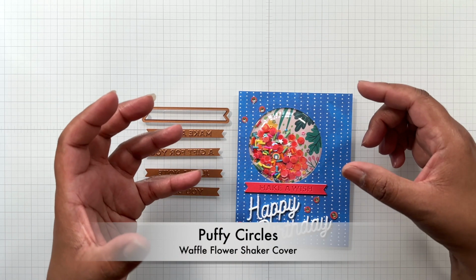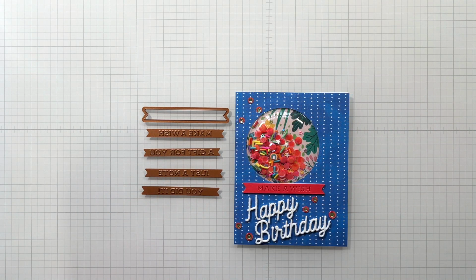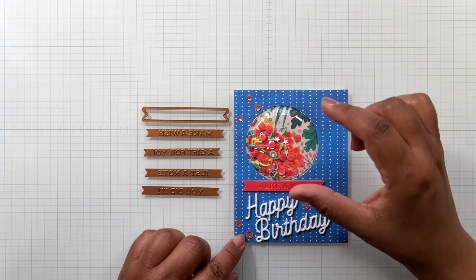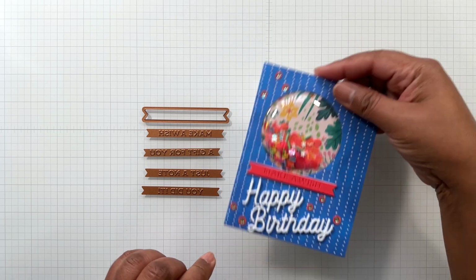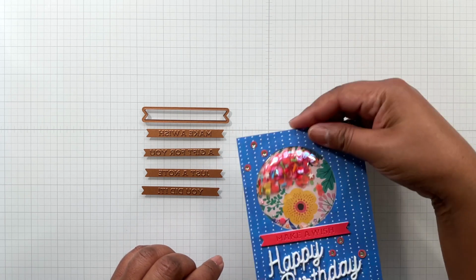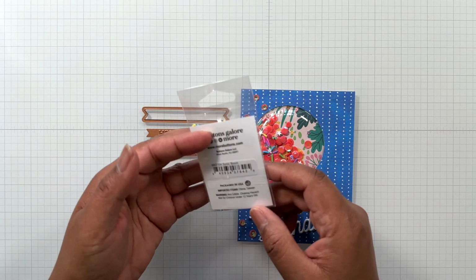So I can't show you what it looks like, but I can give you the name here. I will link it below. It is a 2.5-inch circle dome, and it's raised, so it does have a little bit of height, so you can really stuff this. Look at that.